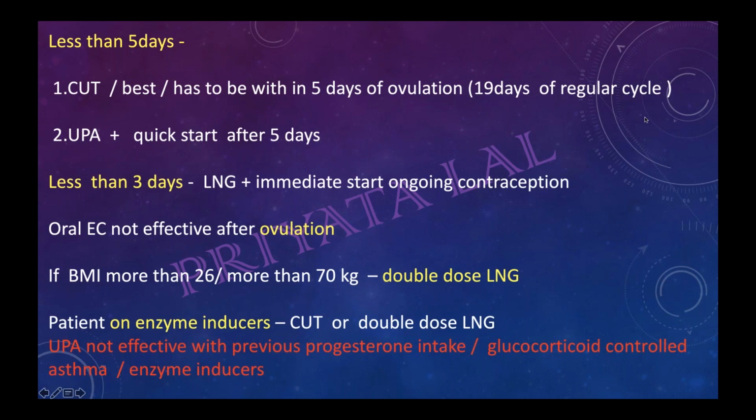Yes, Dr. Priyata, you have made that algorithm very simple and easy to remember, ma'am. Yeah, with this you will be able to answer.